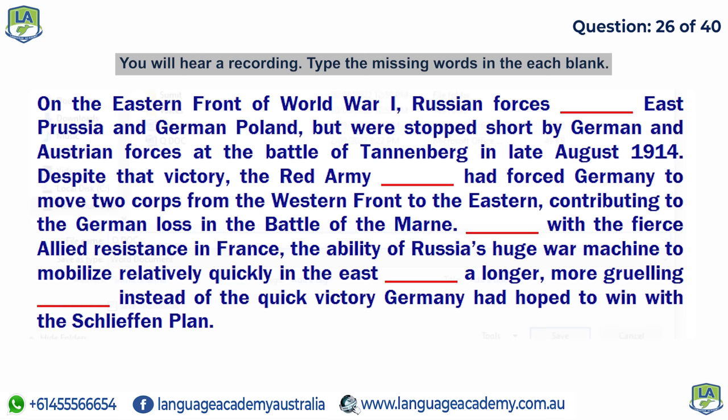Combined with the fierce Allied resistance in France, the ability of Russia's huge war machine to mobilize relatively quickly in the East ensured a longer, more grueling conflict instead of the quick victory Germany had hoped to win with the Schlieffen Plan.